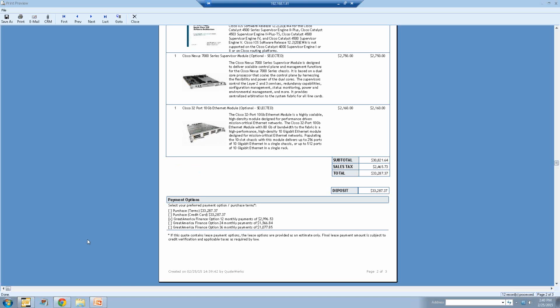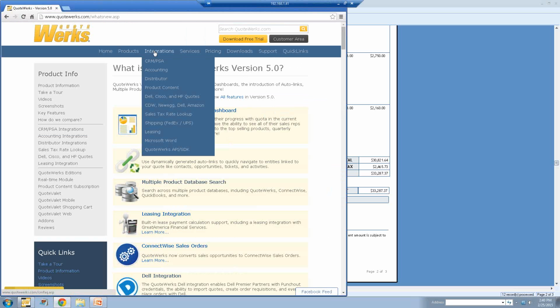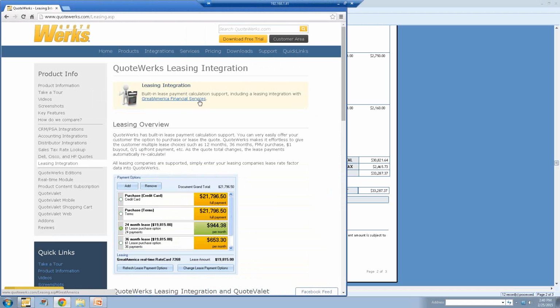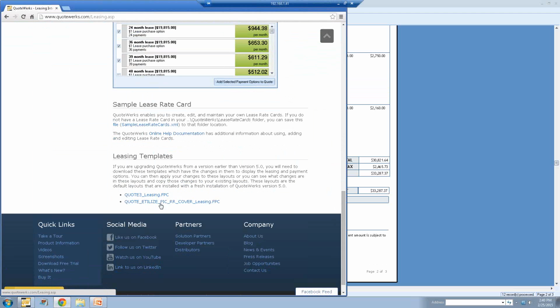So if you are using the leasing integration, go to the QuoteWerks website. So if we just go back to QuoteWerks here, and you go to Integrations and click on Leasing, this will bring you to the QuoteWerks leasing page. At the bottom of this page, there's a couple different layouts that we've created for you so you can use this information. And this will have those macros already in the layouts for you.